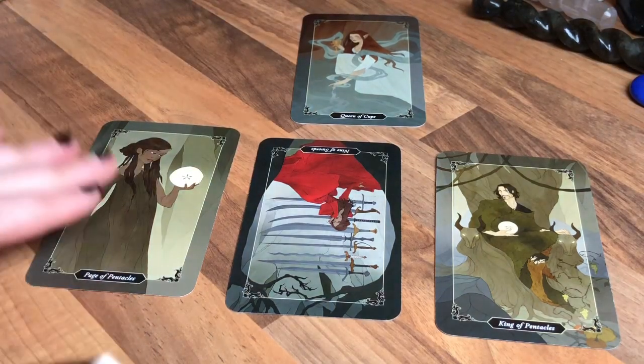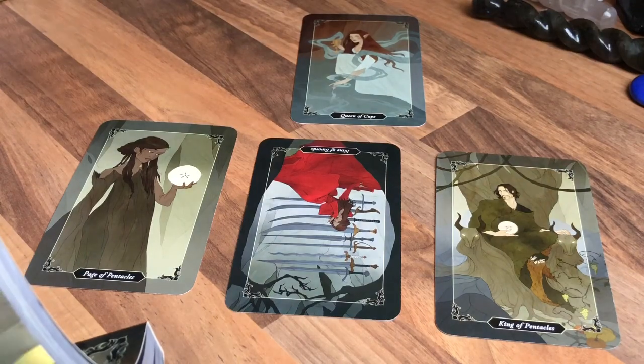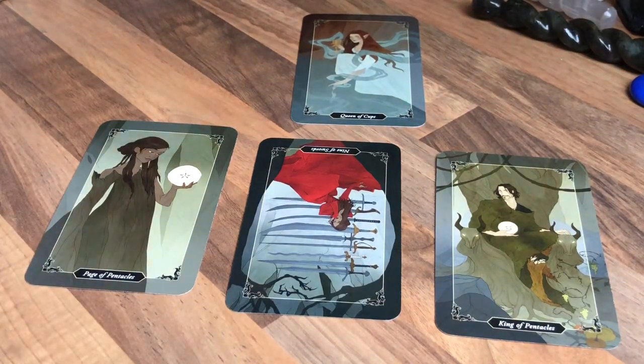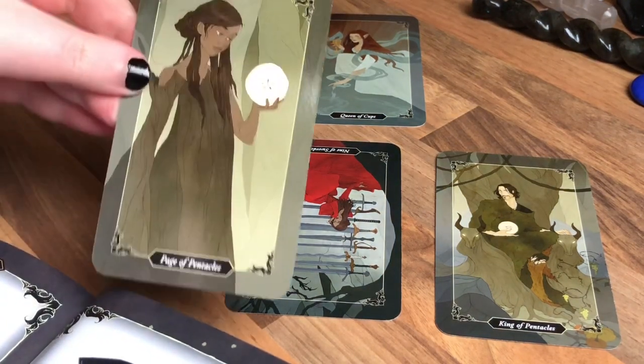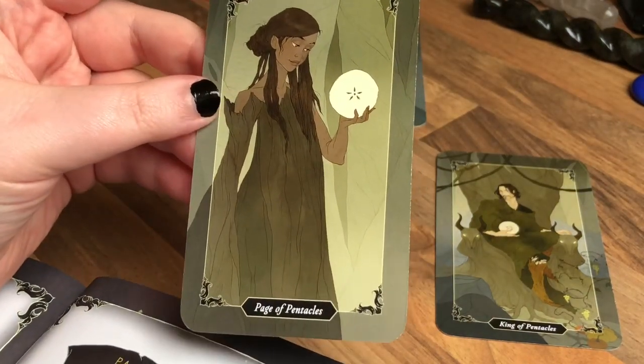So let's go to the Page of Pentacles. I know I don't use the book, I just want to see the concept that's been written for this point of view of the tarot. Page of Pentacles, the student. So they're all here on this one page here. So there she is. The page holds a pentacle in her hand.